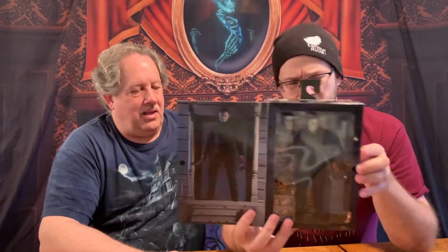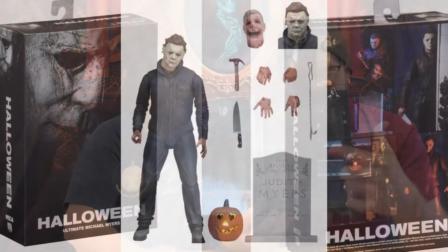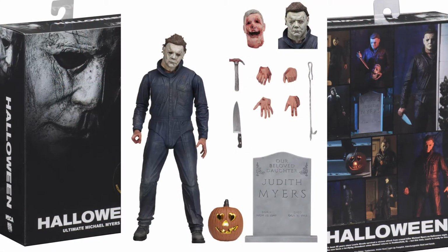So this here is, I think, 2018, the movie came out. Okay. Michael Myers. It's a very, very cool set. You got two different Michael Myers heads. You got a cool light up pumpkin, according to the box. I haven't seen it in action yet, but a cool light up pumpkin. You also have a severed head, which has been carved into a jack-o'-lantern.